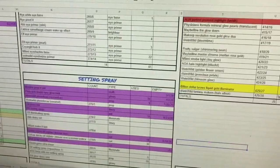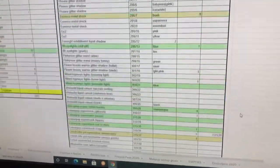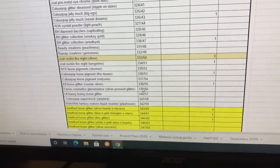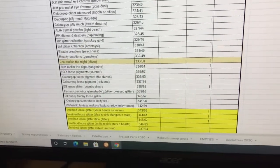So the next number was number 338. Let's go ahead and scroll down here, which is under my glitter category, which is exciting. Number 338 is my e.l.f. loose glitter in the shade Cosmic Silver.